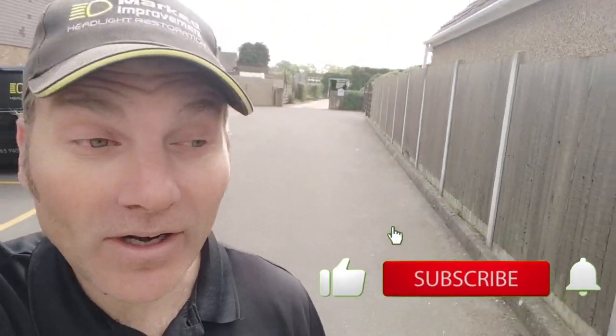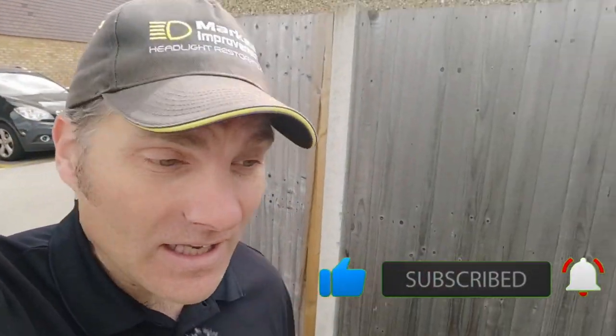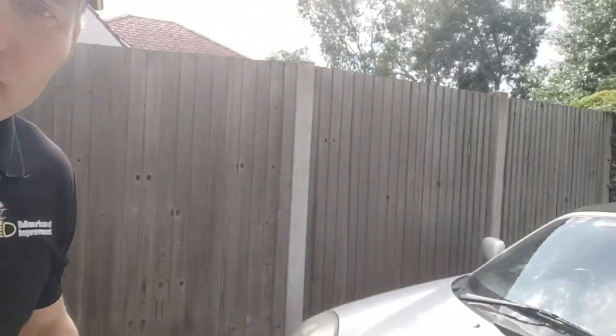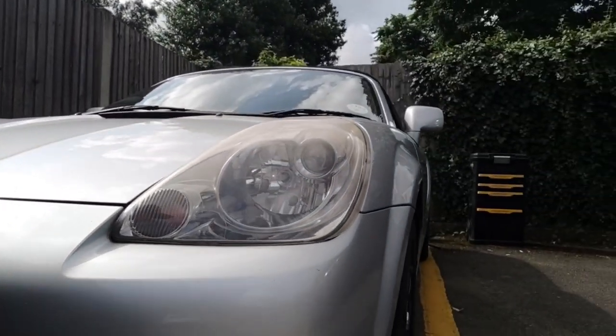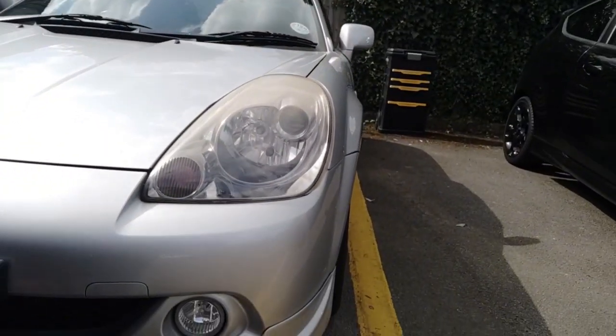Mark here. So today I'm working on a wicked little Toyota MR2, Mark 3 I believe, just around the corner here. And I thought I'd show you the headlights before we cut to the time lapse. So let's have a look. The owner is going to be taking this to a show in the next couple of weeks, so he wants it looking as good as he can, understandably.